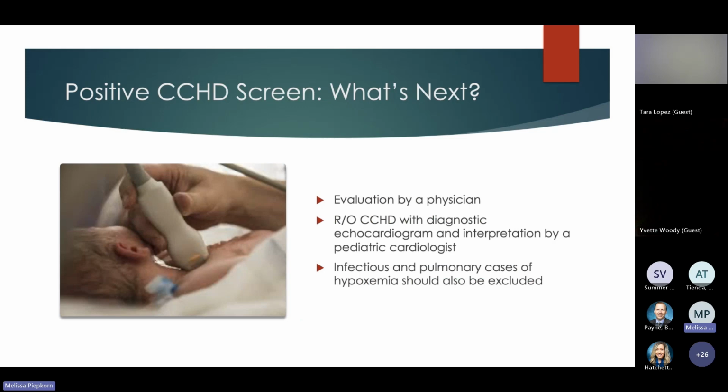So if you have done all your testing and you end up with a positive screen, which is a fail, what do we do next? This is where we get called a lot. So that baby needs to be evaluated by a physician, and they need a diagnostic echo that's read by a pediatric cardiologist. And this is where it gets difficult because a lot of our community centers don't have that capability, and they're in the hospital.